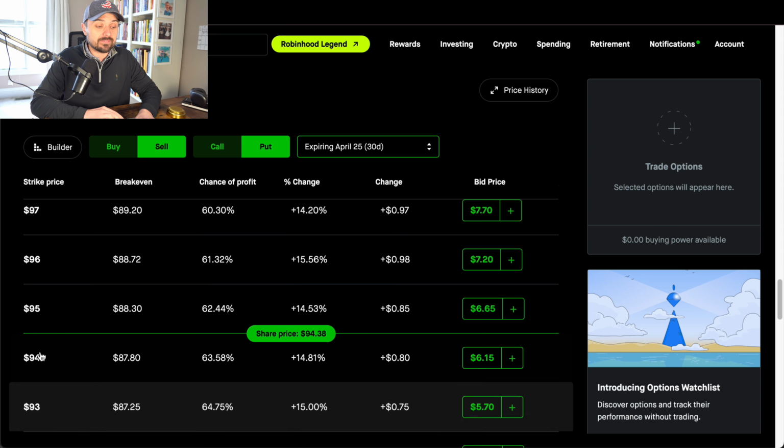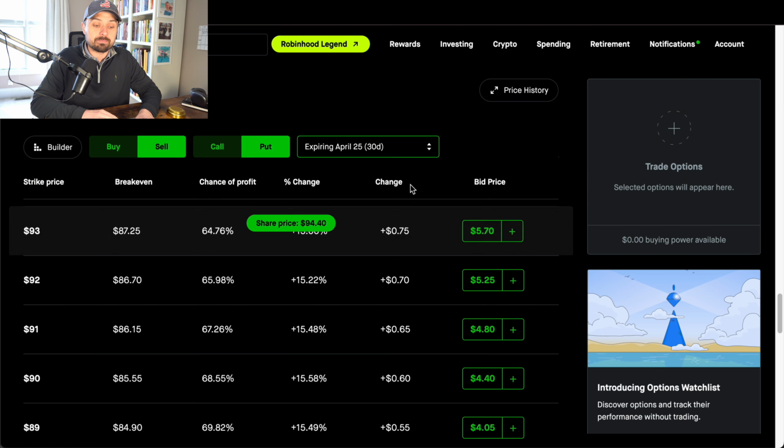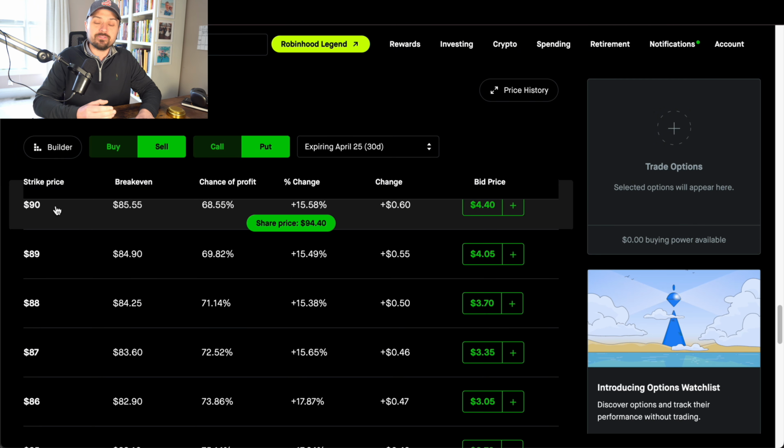Now, you're seeing here on the left-hand side the strike prices. This is where you're going to decide, hey, where are you comfortable buying Palantir on April 25th? If we look at this 90 right here, you can see our delta is about 0.35. So there's a 35% chance that Palantir will drop to $90 and you will have to buy it on April 25th. That's a little risky for my taste, but I will keep going down.